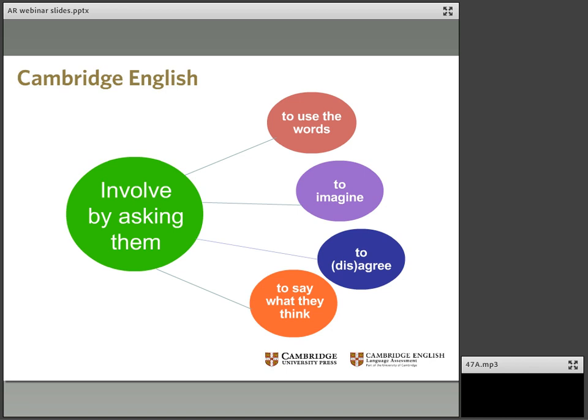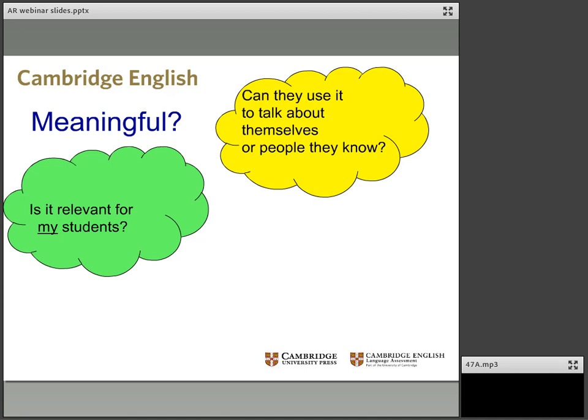So, when we're deciding what to teach, we should ask, is it relevant for my students? Can they use it to talk about themselves or people that they know? The students I had in mind when we listened to Sam and talked about Peter and Sarah were aged around 11 and had an A2 level of English.